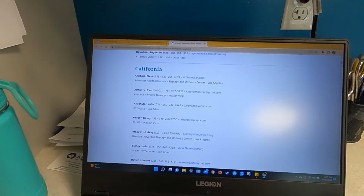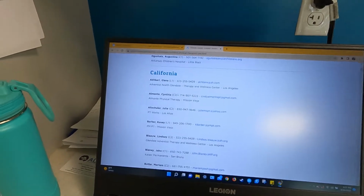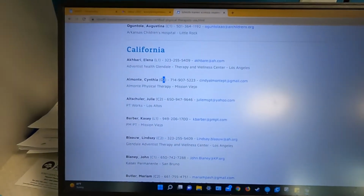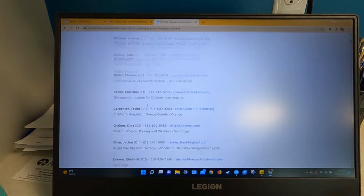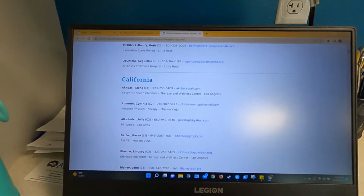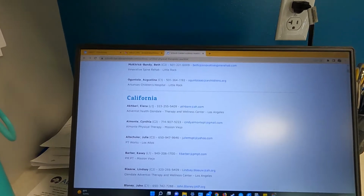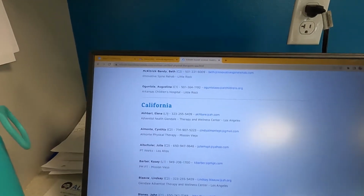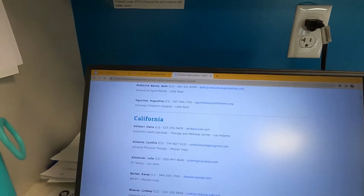Next to their name is going to be an initial. It's going to say, this one says L1, this one says C2. I'm sure there's a C1 in here. Yep, C1. And these are the different certifications that are available through the Schroth Institute, or what's now known as the RIGO method by BSPTS, which is based on Schroth.